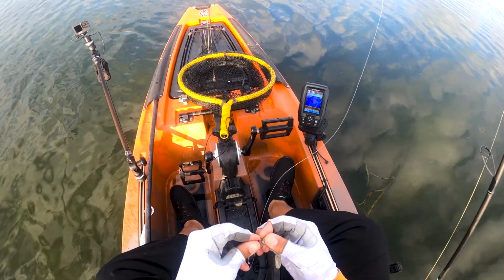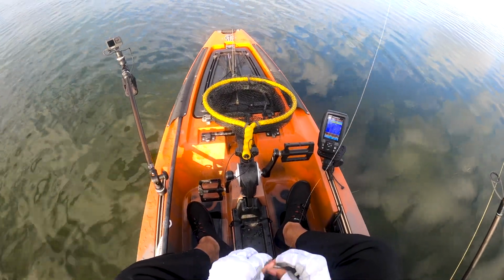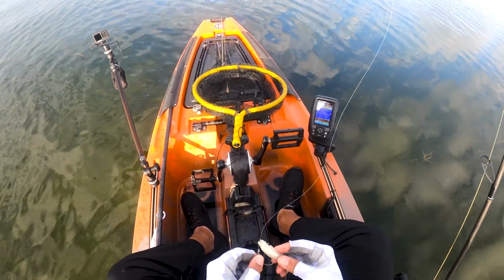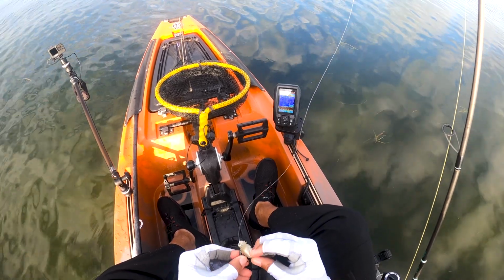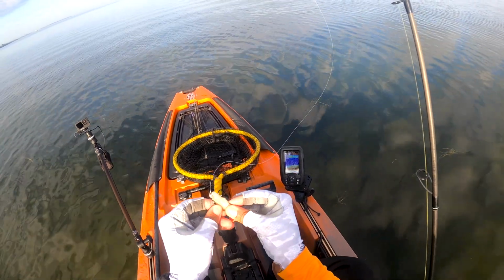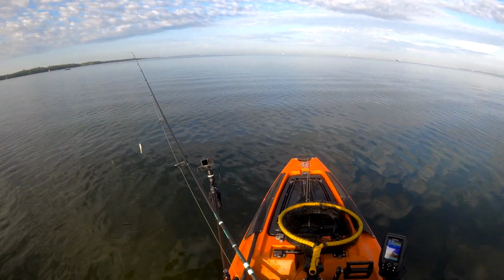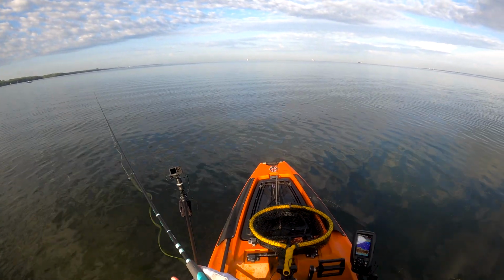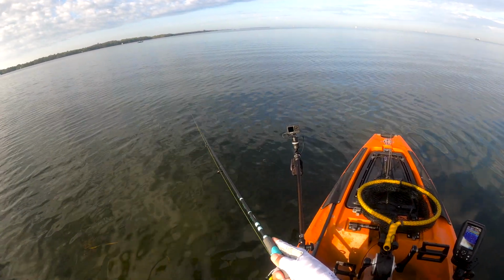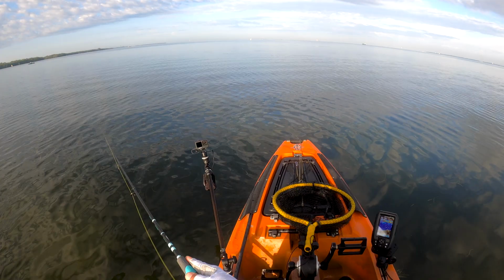I know that the fish are here because I'm seeing activity now. I know that they hit a paddle tail, but I'm getting hung up in the grass. So I'm gonna switch. I'm switching now to a paddle tail on a weighted hook, so that way I can rig it weedless. And let's see if I can get them to bite with that, because I can let it drop down. I could try different things to really figure them out.